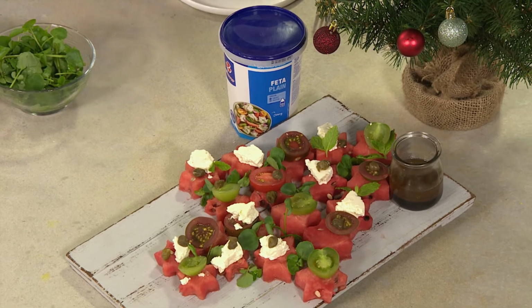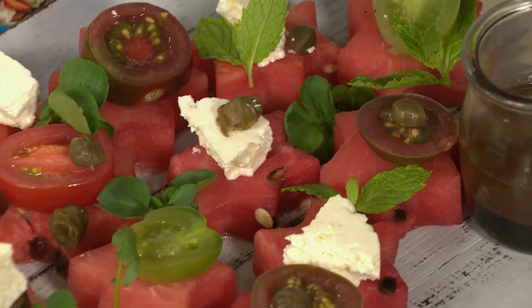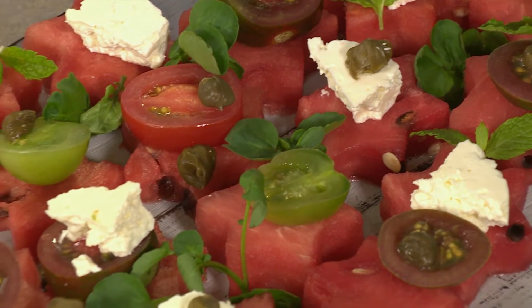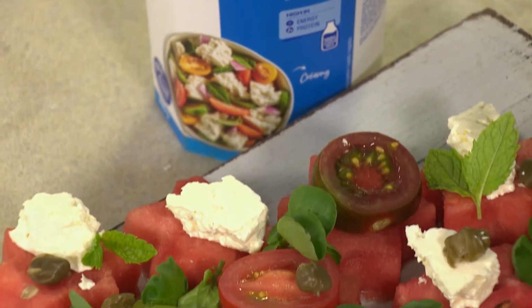Well, let's empower the people this Christmas. For any Christmas table, you need a colorful, fresh salad to be the star of your Christmas table. And that is exactly what Chef Sebastian is serving us today. So get ready for a scrumptious, starry watermelon and clover feta salad with caper berries. Yum, lead us.